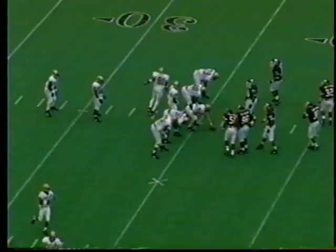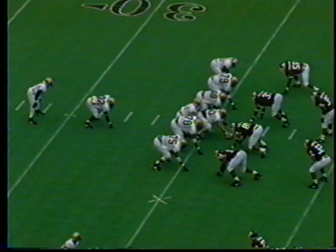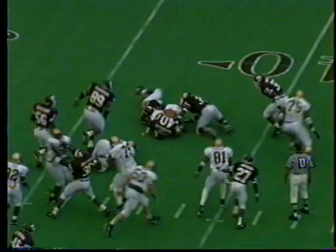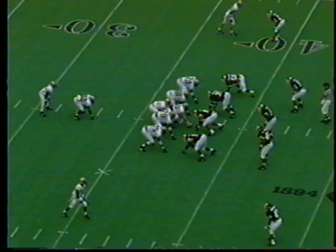Slot again, this time to the right side on the open side of the field. They've been doing that all day. High formation on a second and about, say, 11 now. They actually spotted the ball at the 36-yard line. And it will be to Brandell Jackson. He starts out left side, wanted to go wide. They cut him back inside. He got a yard.